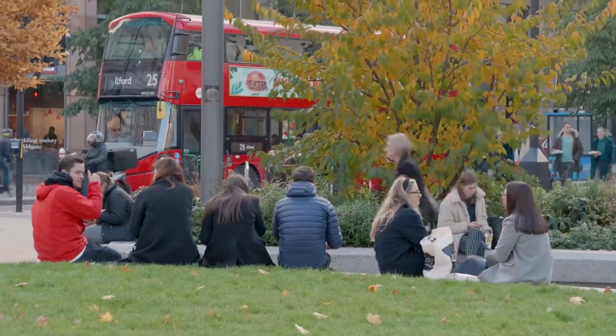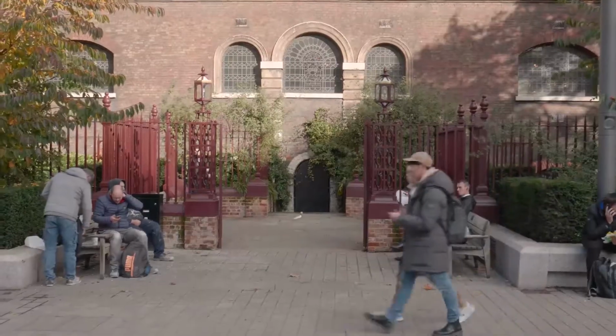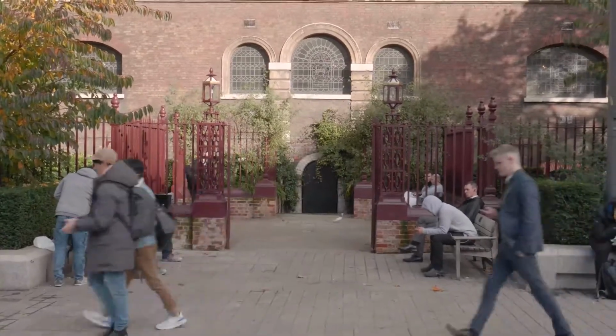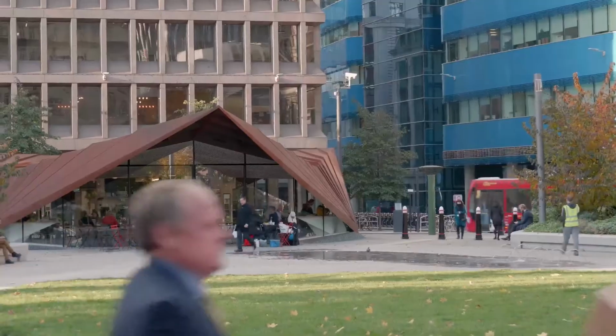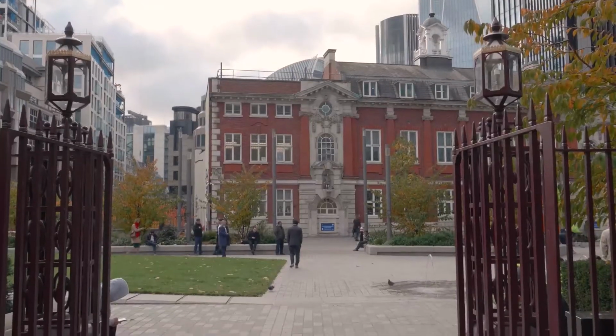So within the space we've got a lot of informal seating, and one can see all around people having their lunch. There's an area of grass behind me which is absolutely packed in the spring, summer and autumn, but it's just got a little cold and damp for that to be used now. So all of those things work.